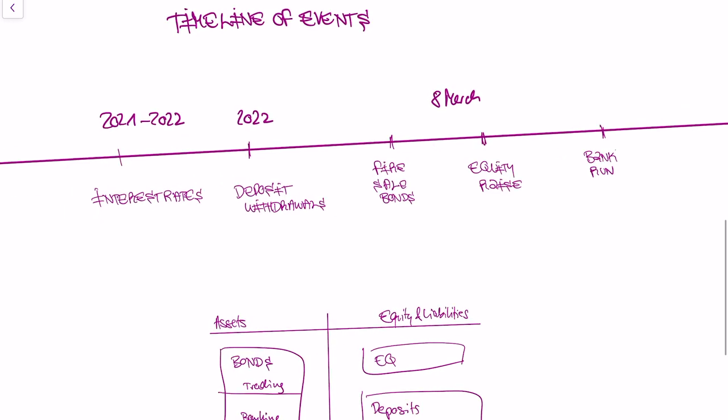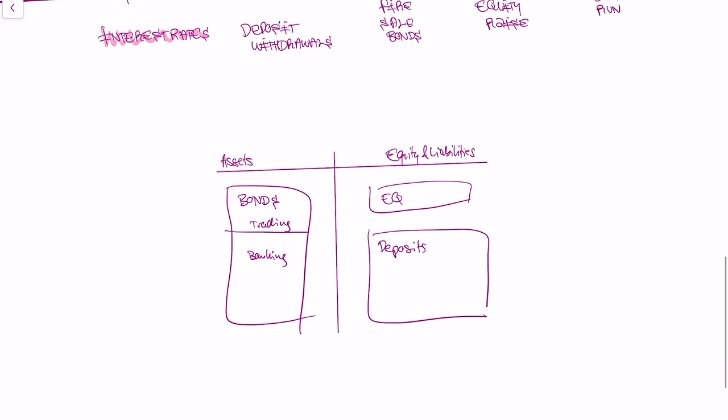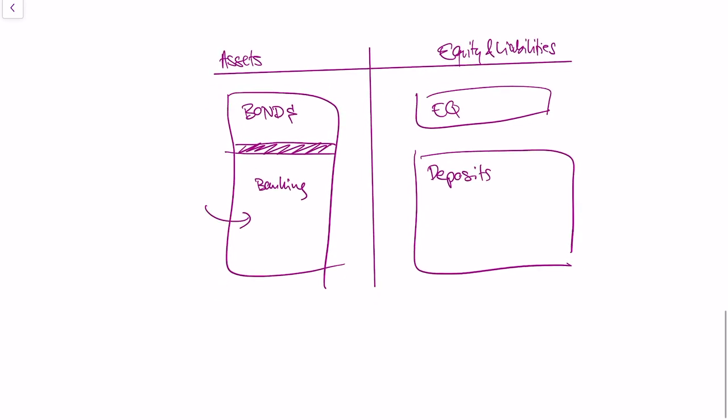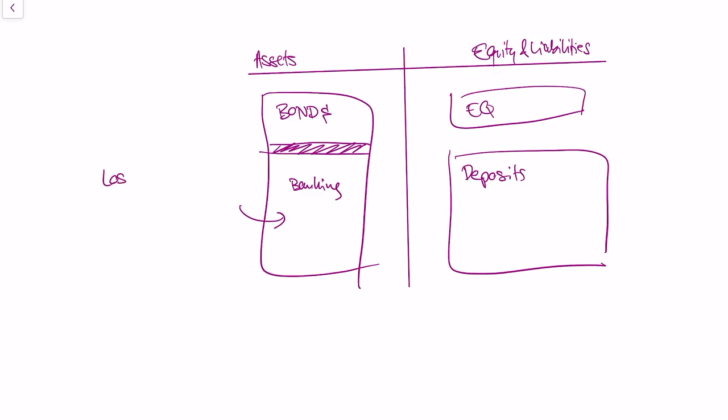So now in 2021 to 2022, interest rates start rising. That means that our bonds in the trading book start to lose in value. So some of the value here gets lost. However, Silicon Valley Bank does not have as many bonds in the trading book, so that's not really a problem. On the balance sheet, you do not really see a loss in value for bonds in the banking book because they are not revalued. But you see a loss in present value of the bonds.